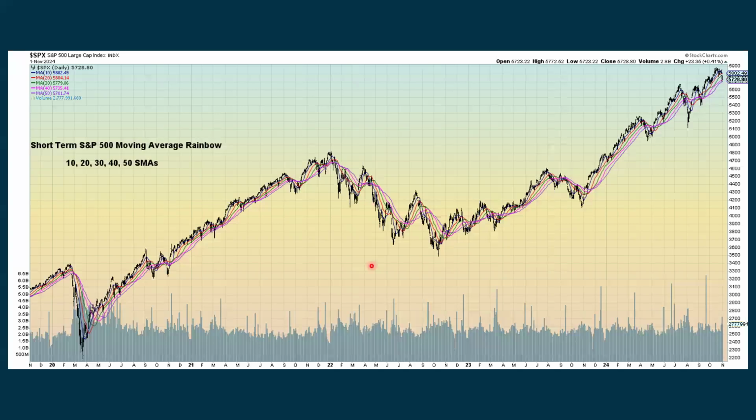We look at a short-term chart. This is a rainbow plotted with moving averages going from 10 periods up to 50 periods. We had been pretty solid. We were above all the lines, and the lines were still going up as well. That showed that the short-term trend is positive. Well, we've dropped back down below these moving averages. So we're now negative in the short term.